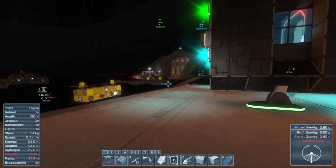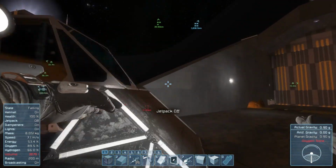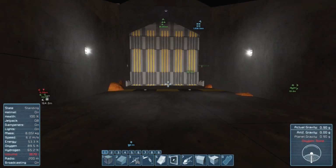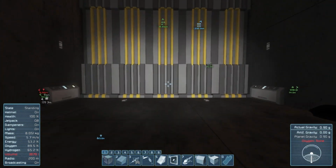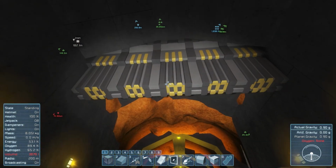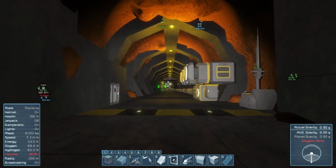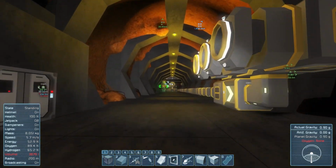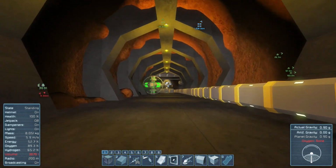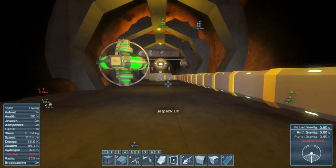So let me see if I can find out which one is it. Fuel. Yeah. I just love this door. It's like the simplest thing in the base, but the sound it makes when it opens is so satisfying. That big chunk sound is just great. It just makes you feel happy.